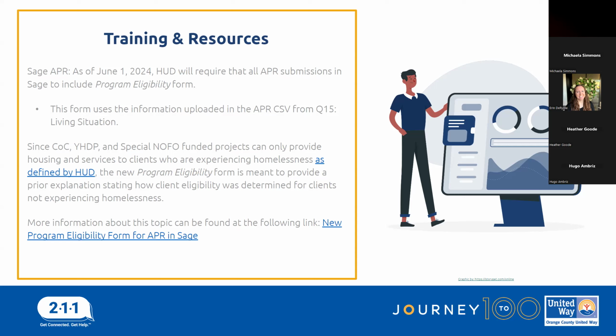This is to review Q15, which is living situation. So any participant that is not coming from a homeless situation is going to require the agency to provide additional notes on how that client's eligibility was determined. Since CoC projects and YHDP and special NOFO projects are all required to enroll clients from a homeless situation, there are some cases where a participant's eligibility was determined based on your program entry.